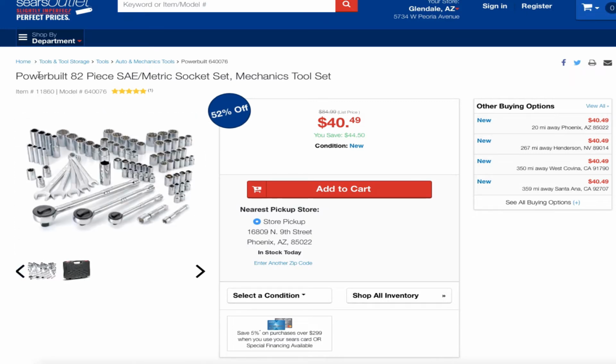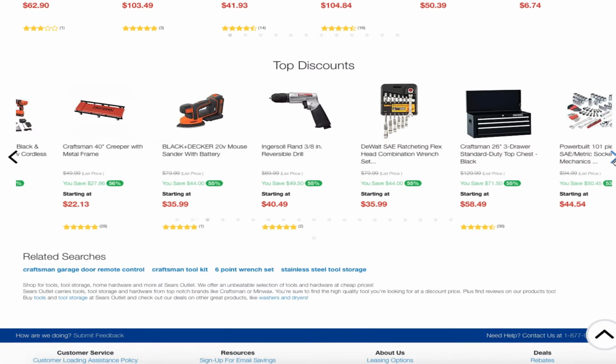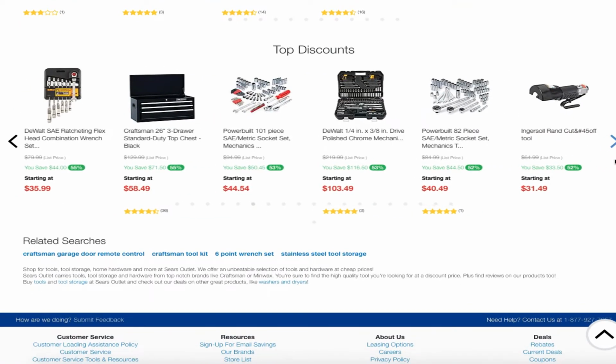Okay. We got Power Built. Oh yeah, this is Power Built. The other one's Craftsman. Power Built 82-piece SAE metric socket set, mechanics tool set for $40.49. Keeps taking me back. I don't like that.